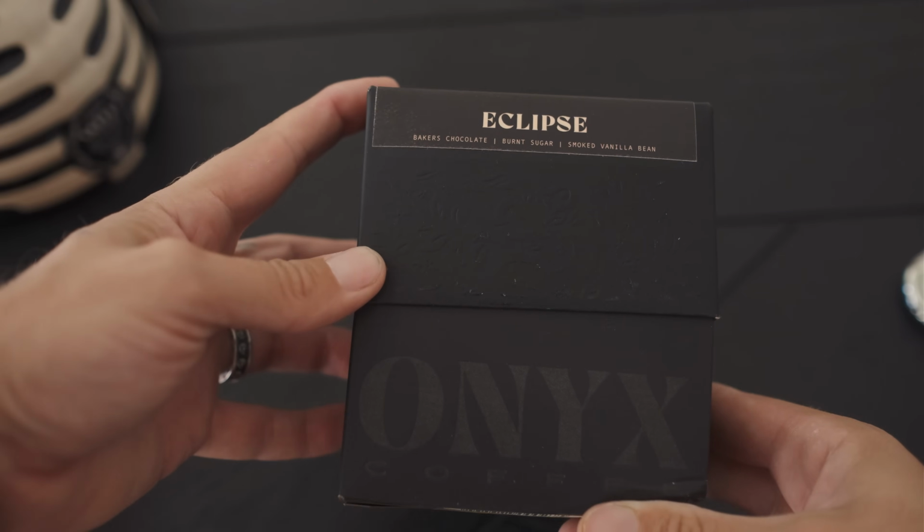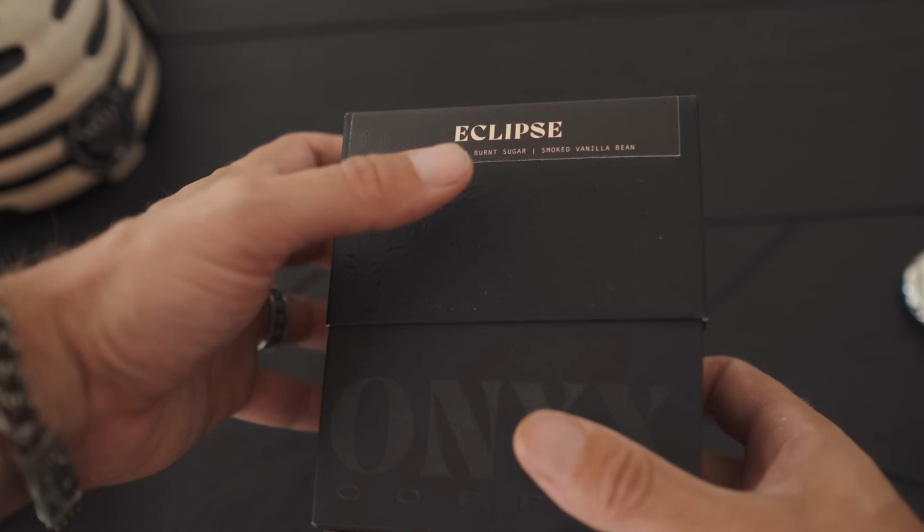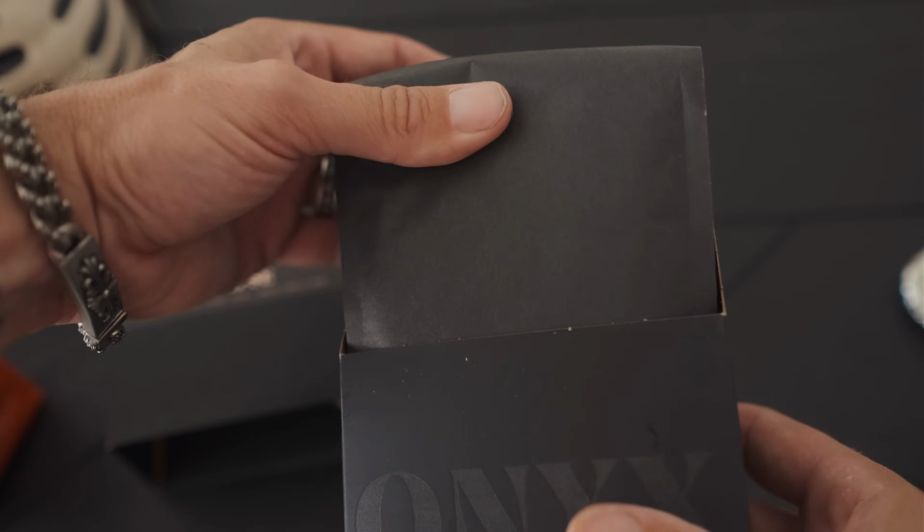Another great package I love for coffee. I actually dented this dropping it walking in here. But they have this matte inlay for onyx and this display on it that I quite like. That again is standout. Let's get into body for a moment.